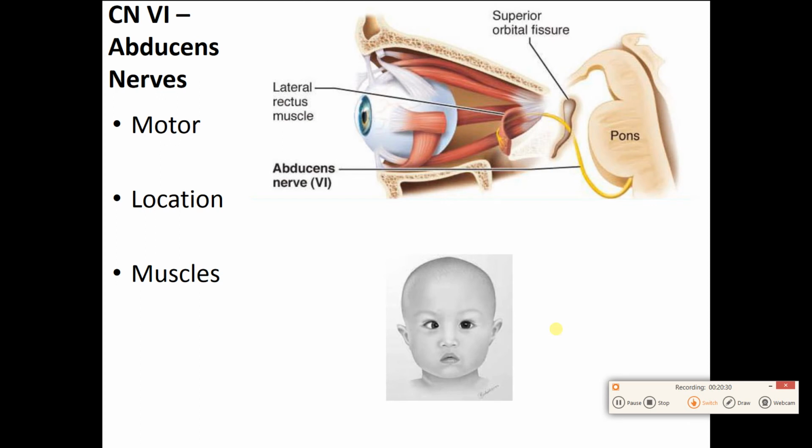And now we're on the abducens nerve. That name tells us what it's going to do. It's going to abduct something. It's going to abduct, in fact, your eyeball. It comes out of the inferior pons here.